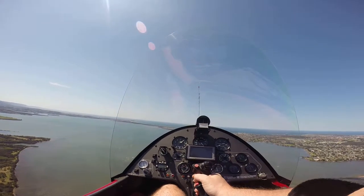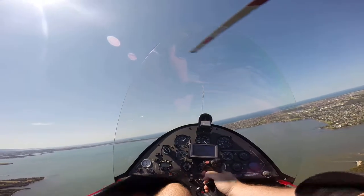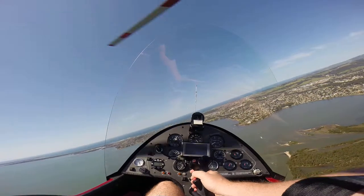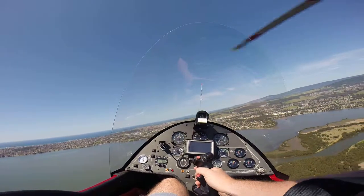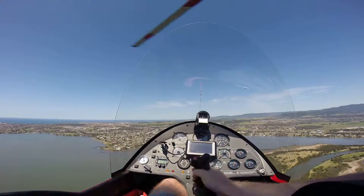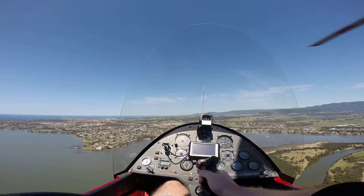Oh, thank you. So bring it around to the right now, we'll turn base. Bring it around to the right for base. Don't mind losing a bit of height in the turn, slightly high anyway. No, that's okay. Yep. I'll put a call in. Wollongong traffic, Gyrocopter 1958, we're on base for 26 for a full stop, Wollongong. A bit more power, Nick, just to keep 1,000 feet.